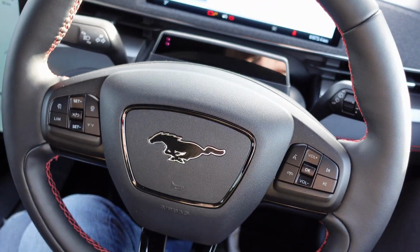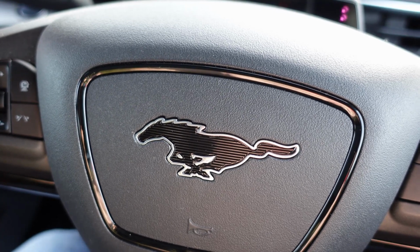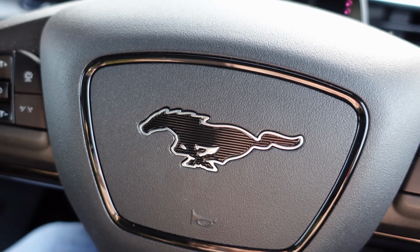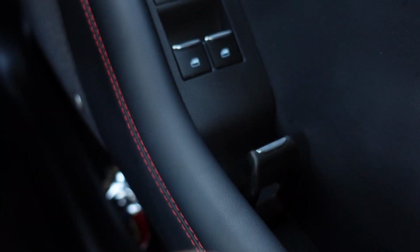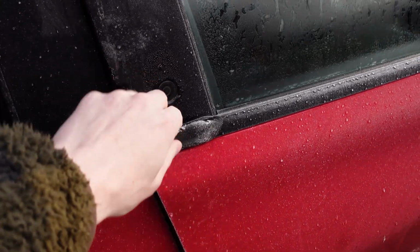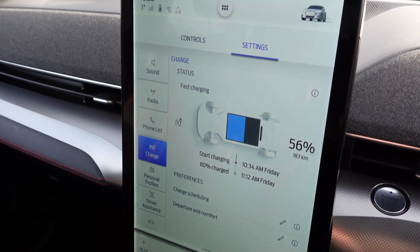Steering wheel, yeah. Got the horse badge. No Ford badges here at all. It's all the horsey stuff because of Mustang. The door handles on the outside are also a bit different, but I actually don't mind them at all. A lot of the stuff is built into the screen.